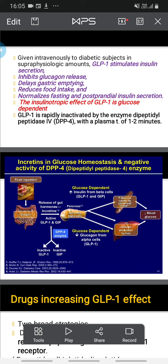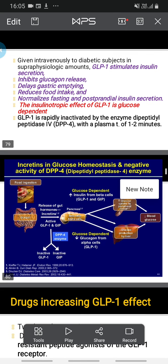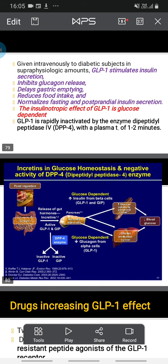So this is the effect of the DPP4 inhibitor. They decrease the degradation of the GLP-1 by inhibiting the DPP4 enzyme. They also decrease the glucagon release, and decreased glucagon release also decreases the glucose production by the liver, and increased insulin release will take care of the postprandial blood glucose level, and there is increased glucose uptake by the peripheral tissue. So the net result is blood glucose decrease.